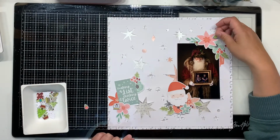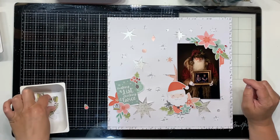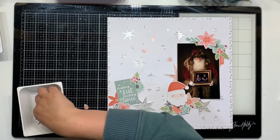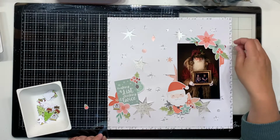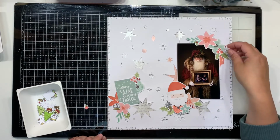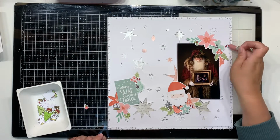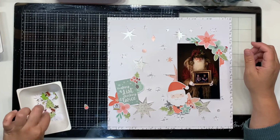So basically, as you can see, I'm just placing my little pieces of ephemera into each of the clusters. I'm trying to add 3 little stamped images into each of the clusters. Oh, I think I also use gingerbread man as well. I'm pretty sure. I think. I'm trying to see. Is it a gingerbread man? Yes, definitely a gingerbread man.